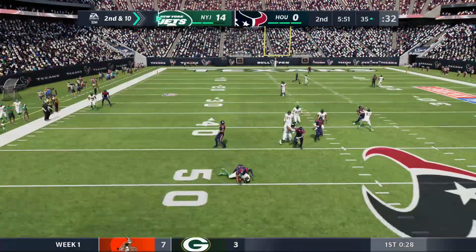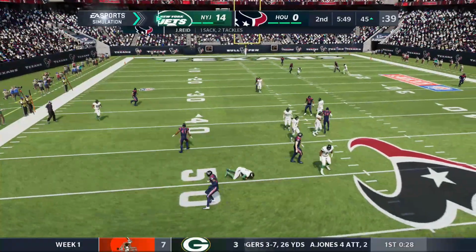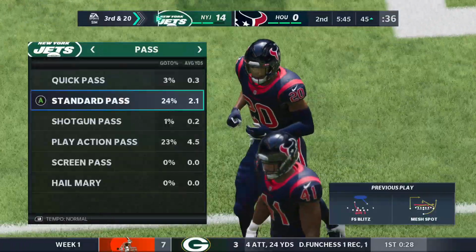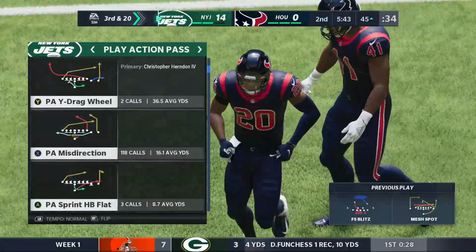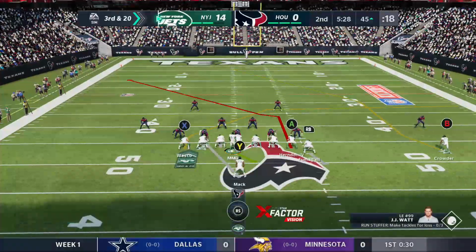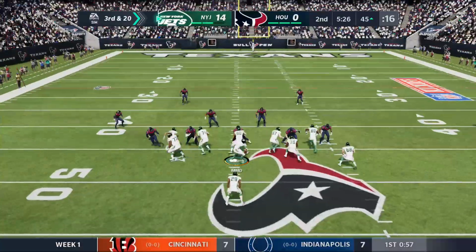Being chased out. And he can't find a receiver, and he's brought down. Well, that's the second time he's been sacked so far in the first half. And if they have designs on having a big year, on going anywhere, they've got to find a way to keep him upright so they can throw the football.